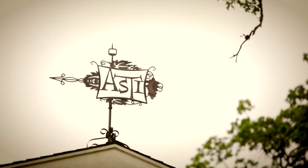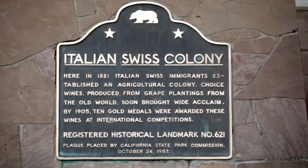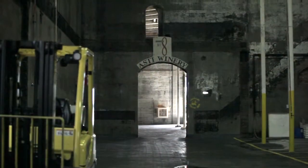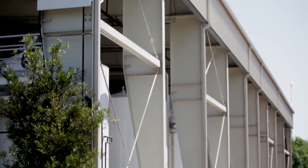Asti Winery was founded in 1881, originally as the Italian Swiss Colony. It was founded originally as an agricultural colony and morphed into a winery. As you walk through the historic buildings, you'll see the original winery from 1887, and right across the alleyway, there's a state-of-the-art building that was built with the Savings by Design program in 2006.